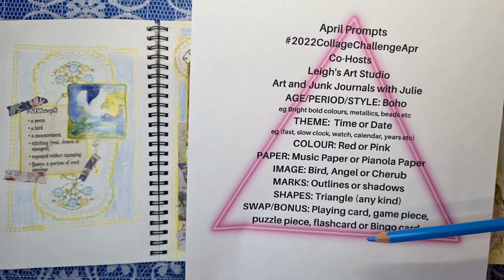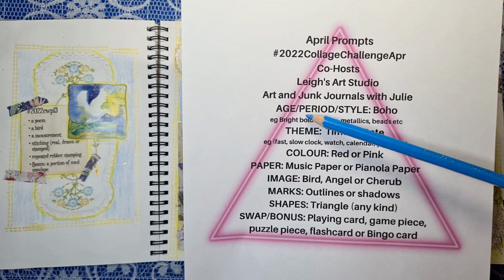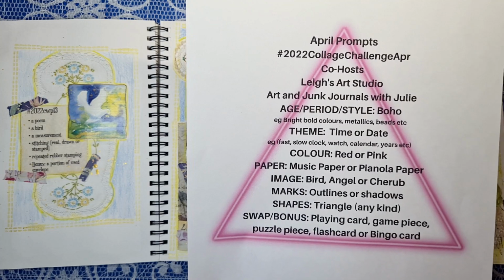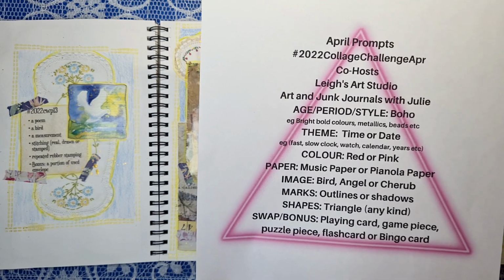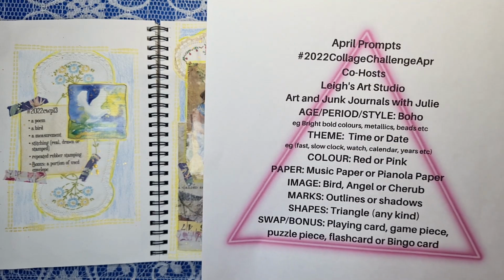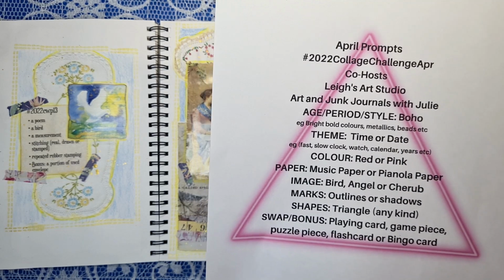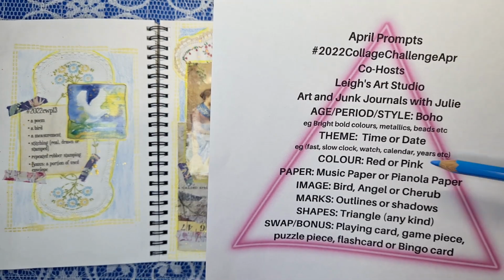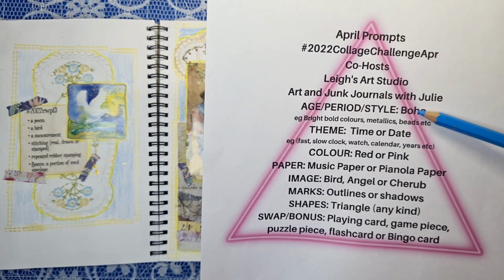The prompts for the April Collage Challenge: do it in the style of boho, bohemian, bright colours, gypsy, bold, metallics, beads, purples and that kind of stuff. Then the theme is time or date. You could put something fast, slow, a clock, a watch, calendar, years. These are just ideas of what you could add for your time or date. Colour is red or pink, which is great for boho.